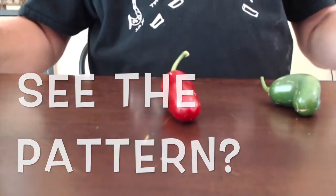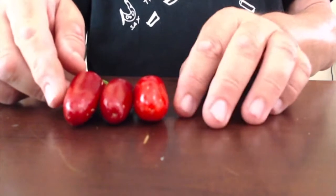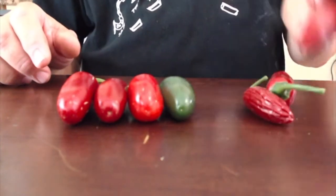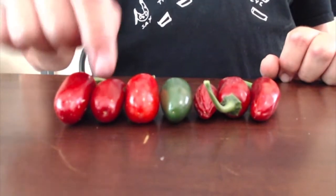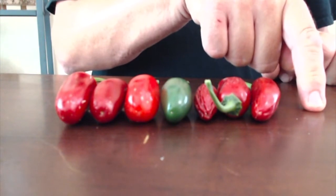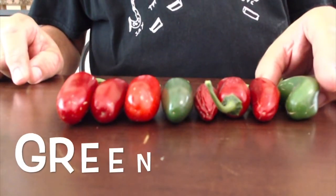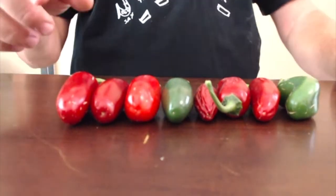What if we put 3 red ones and a green one? And then 3 red ones. These are older red ones. They're a little wrinkly, but they're red peppers. Red, red, red, green. Red, red, red. What's the next color? Red, red, red, green. Red, red, red. You're starting to get how this sequencing works.